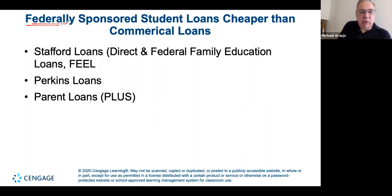All these student loans, Stafford, Perkins, and PLUS loans, basically the federal government has said to the lenders, lend the money, we guarantee repayment.